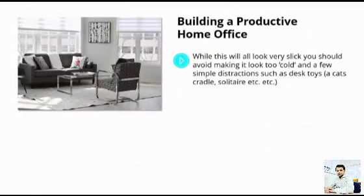While this will all look very slick, you should avoid making it look too cold. And a few simple distractions such as desk toys, a cat's cradle, solitaire, etc., can be a great way to prevent yourself from getting more distracted by worse things such as Facebook. And if you choose them well, then they will add to the decor of your work environment.